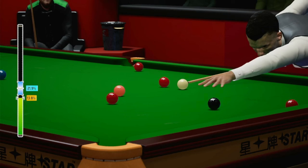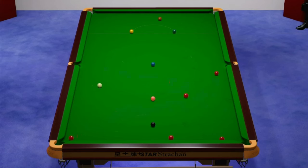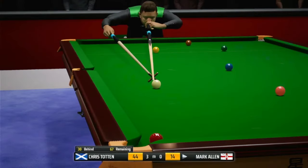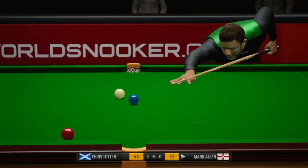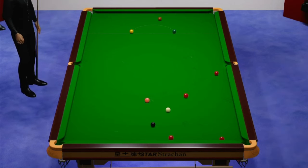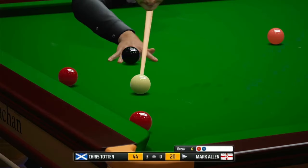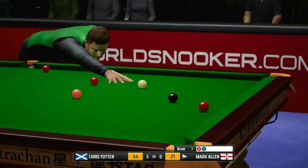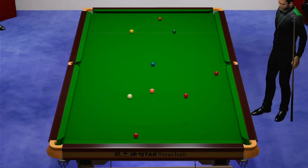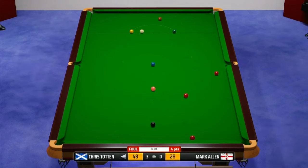Just wants to sink this into the left corner pocket. One or two mistakes starting to creep into his game. He needs to regain his focus here. Chris Totten, 11. 1. 6. Seven. That was a strange choice of shot there. 14. Foul. Mark Allen, 14. Chris Totten, 4. He's going to play on here.